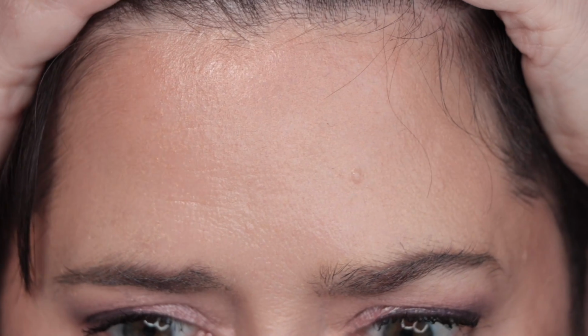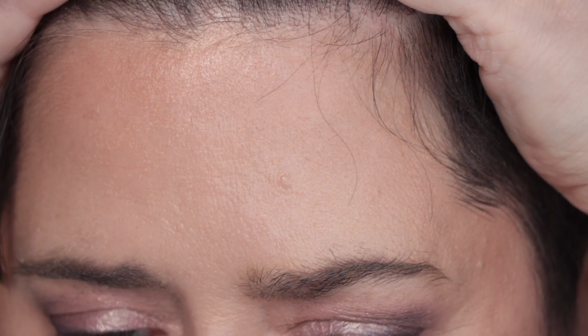Coverage on my chin is just about gone, and it's just gunking up and caking up and moving around. If we look at my forehead, it's also caking up, gunking up, moving around. It just didn't stay put very well. So it's not a very long wear foundation, but like I said, at around the 8-hour mark, that's probably about as far as I would have been comfortable being seen wearing it. That's about the lifespan on this one.